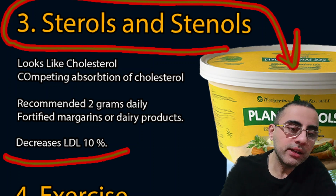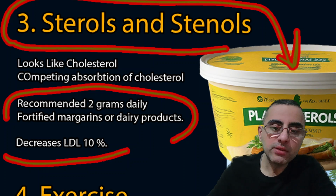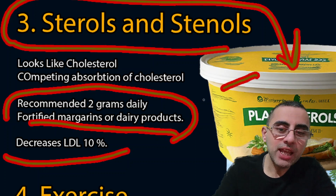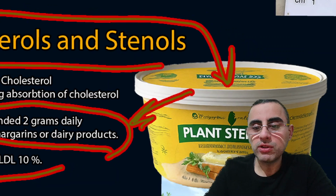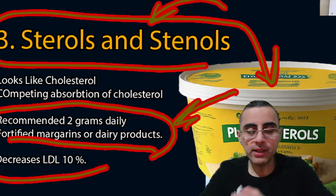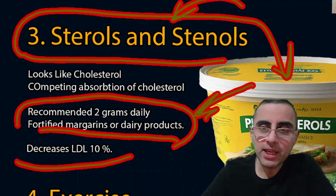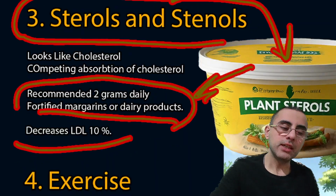They're effective, and the American Heart Association recommends around 2 grams of sterols and stenols daily from margarines or dairy products, because they are usually fortified. And if you eat margarine or dairy product, it's better to take ones fortified with sterols and stenols. It's important. And here's a question also: if during the baking process these sterols and stenols are lost and lose their effect, or they are still beneficial. They are still beneficial. Of course, some part of sterols is lost, but most of the molecules are retained, and they are still effective even in baked products.